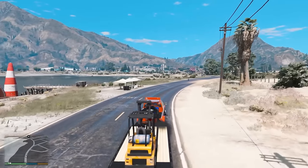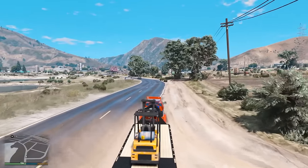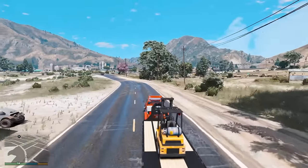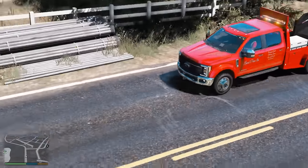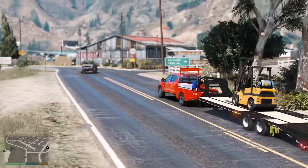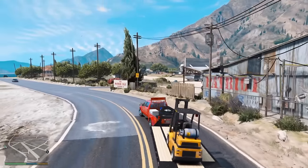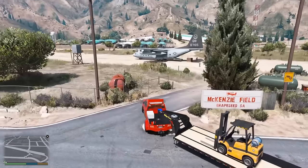Now I'm hoping there's no more surprises. As long as we can finish this truck by tomorrow, we should be able to use it on the oversized load. So I'm just hoping that everything works out. So apparently this plane has been waiting a long time for me, so I need to hurry up and get to the airport. And we are now here at McKenzie's Field, so let's head inside.